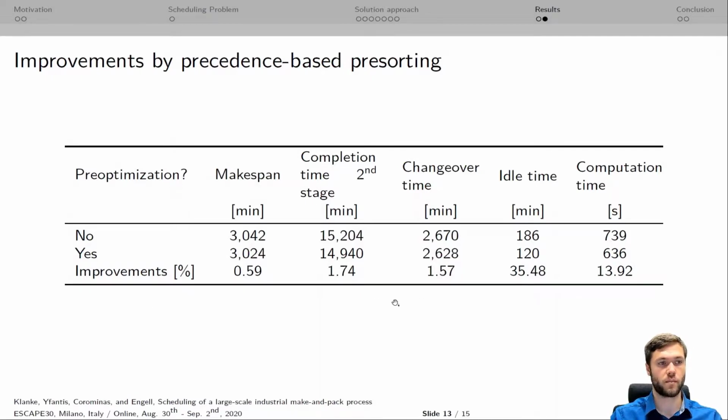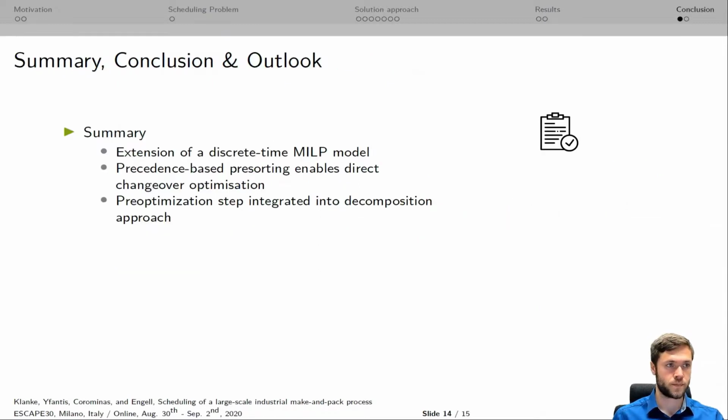In terms of makespan, completion time, and changeover, only medium improvements have been made. But most importantly, the idle times could be reduced significantly. The computation time also decreased, although we include an additional model to be solved. But since the precedence-based model solves quite quickly compared to the discrete-time model, and we introduce additional constraints on the discrete-time model, this computational time reduction is reasonable.